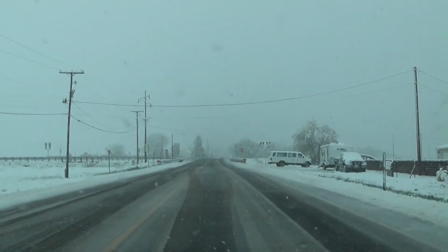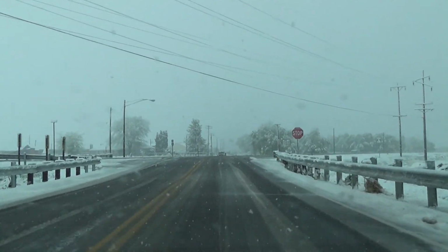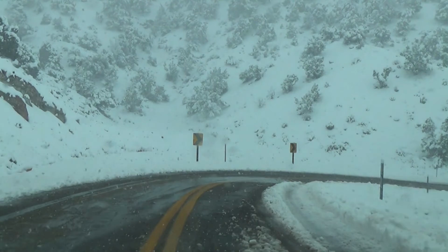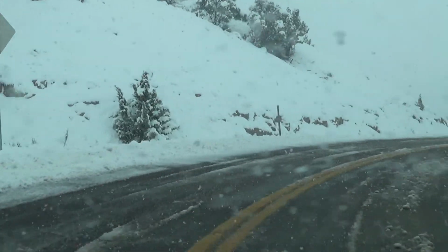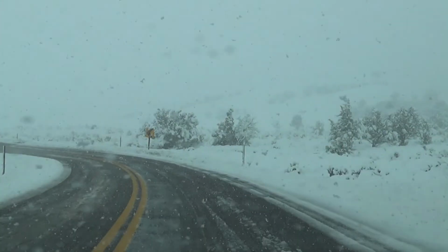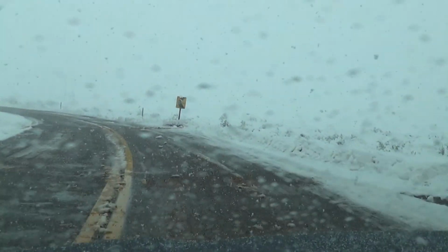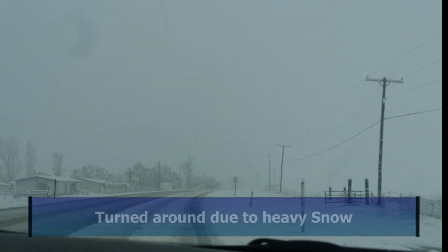As we get higher in elevation, the snow starts to accumulate somewhat on the road and turn slushy, but we can still drive. The higher and higher we go, the snow gets heavier and heavier, and the slush on the road gets thicker. It'll eventually get to the point where we have to turn around and go back as we start sliding backwards down the hill.